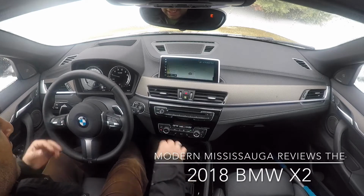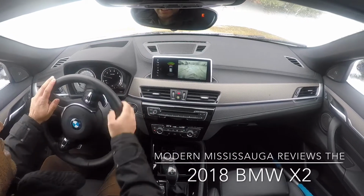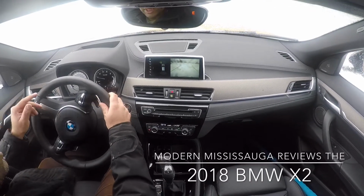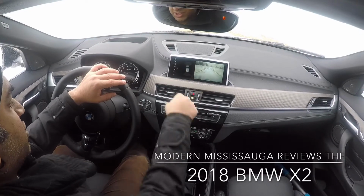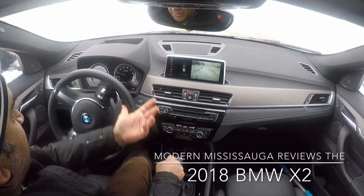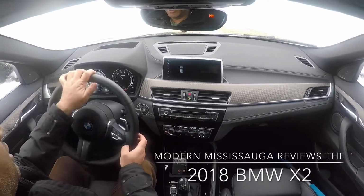So let's do a little bit of driving. It's snowing a lot, as I've mentioned. Yes, I know there's snow all around me, BMW. The rear view monitor is great, and so are the parking sensors up front over there. So let's just take a quick run through the snow.